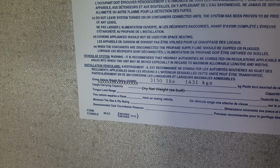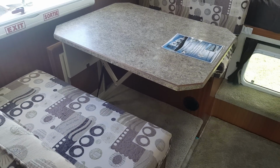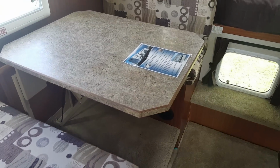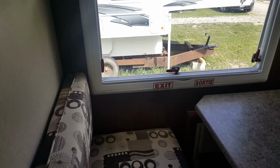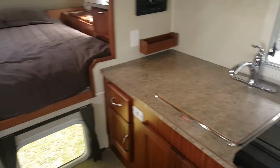Now also in here it does have the weight. They do weigh each camper when it leaves the factory. So this particular one weighs 3,150 pounds. Now it does have the dinette that'll drop down into an extra bed, and it's got the overhead cabinets up above. You can see lots of windows, so nice and bright.